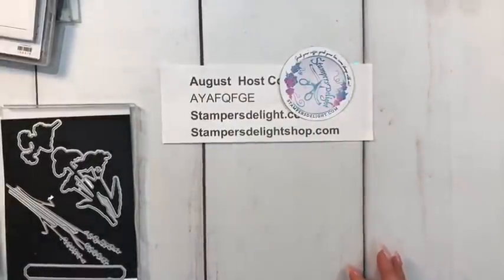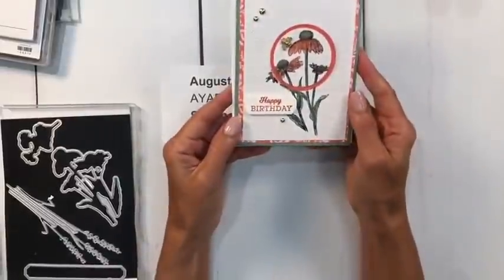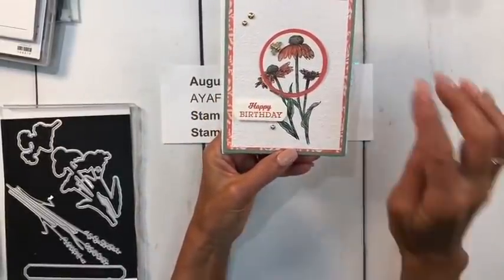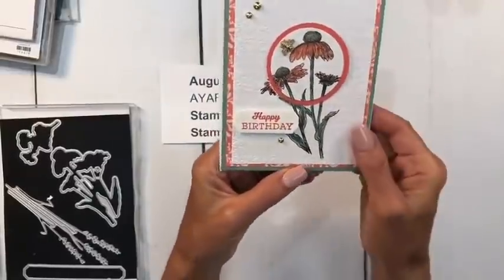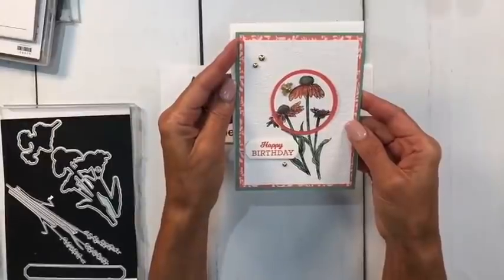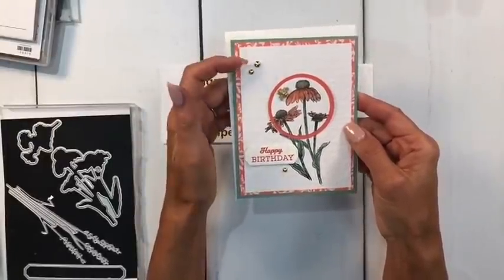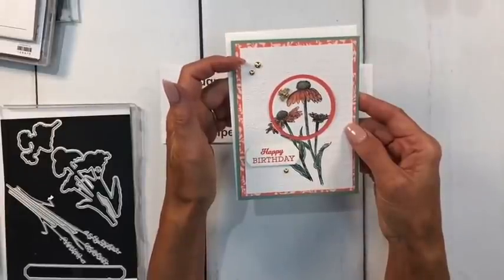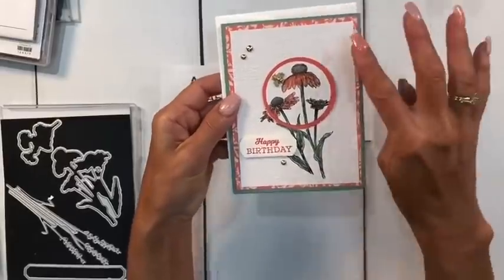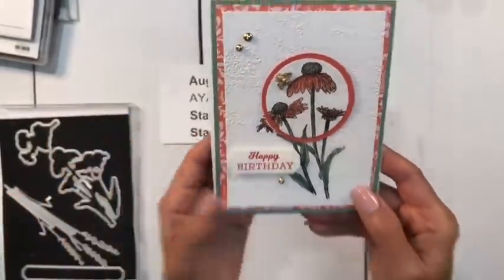Now this one, if we have time, I'm going to do 2 cards this morning. Here we go again with the great background. Designer series paper, piece of basic white. Of course, the designer series paper is our normal 4 by 5 1/4. This piece is 3 1/4 by 5. And then I also used that embossing folder for that background there.